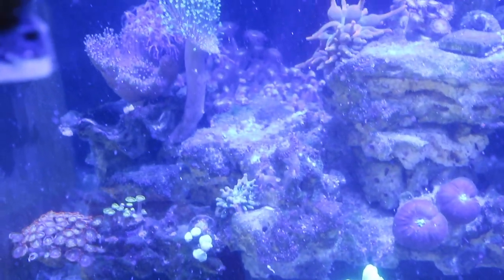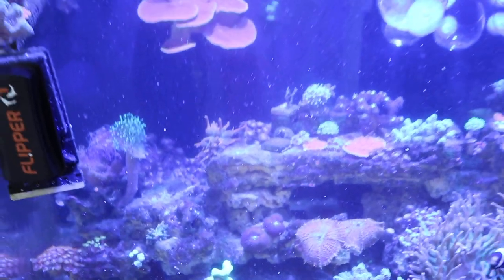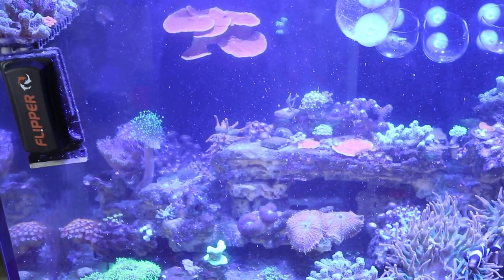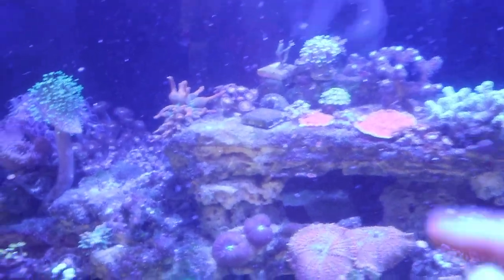All right guys, I got the anemone out. When I initially started to siphon him out, he got stuck in the tube and then I had to yank him out real quick and throw him into the bucket, and that caused the particles to float all over the tank. And I came back and started siphoning out all of the floating particles.